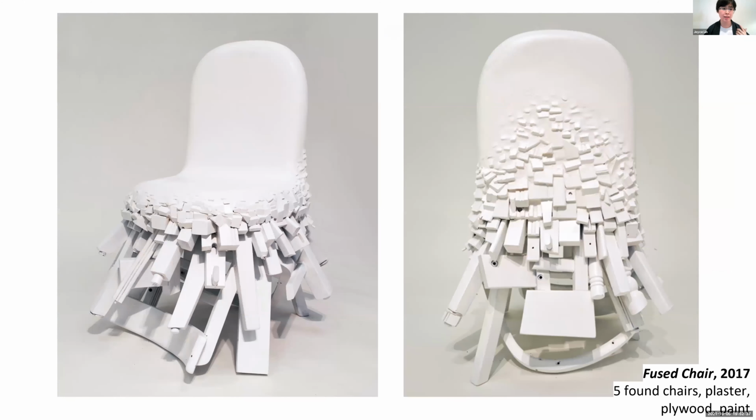So then this is the last chair that I made that year, right before graduation. This one is titled Fused Chair. It is made of 5 different dining chairs, cut apart, glued and nailed together. I disassembled them and cut them into smaller fragments until it transitions into this very smooth seat at the top.